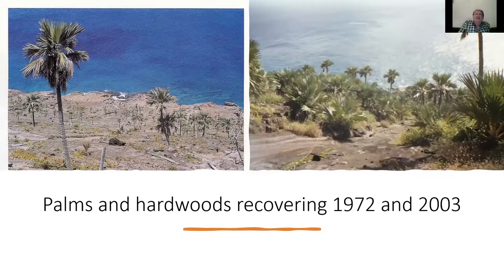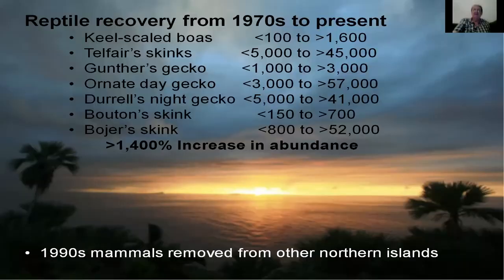And if we look at these two photographs, one taken in 1972 when there were rabbits and goats, and another one taken from more or less the same place in 2003, you can see there's been spectacular recovery of some of the vegetation. And the result has been that we've seen a huge recovery in some of the reptiles.